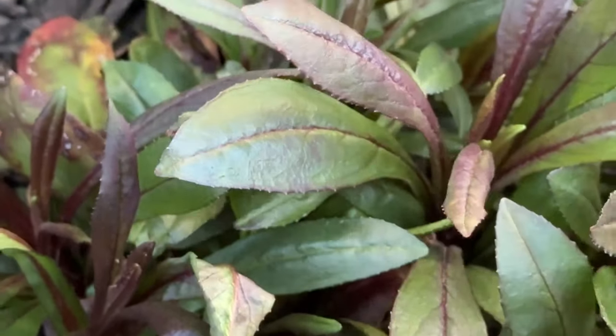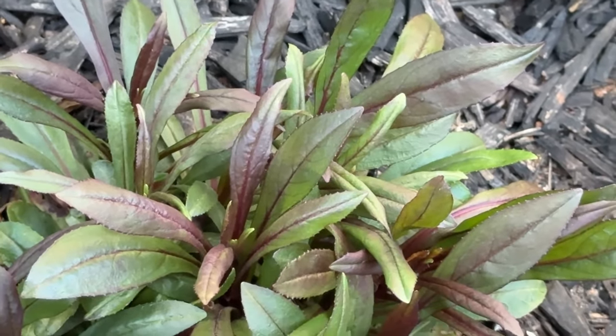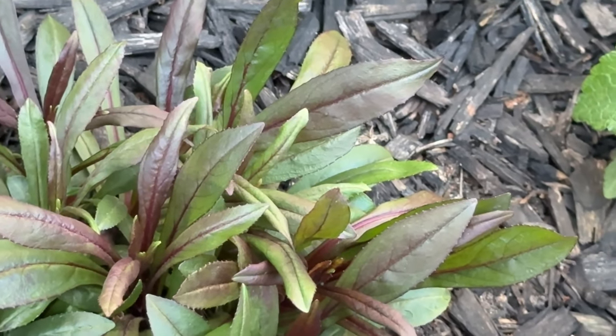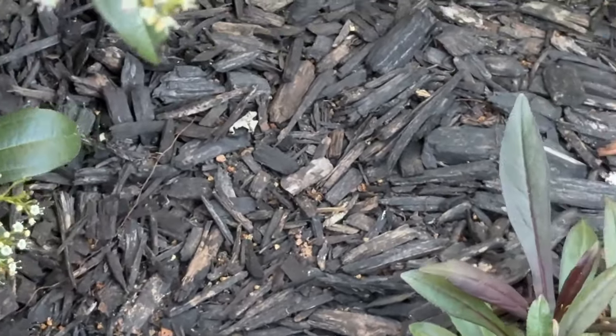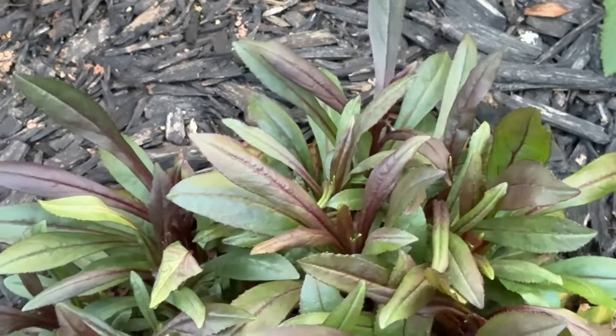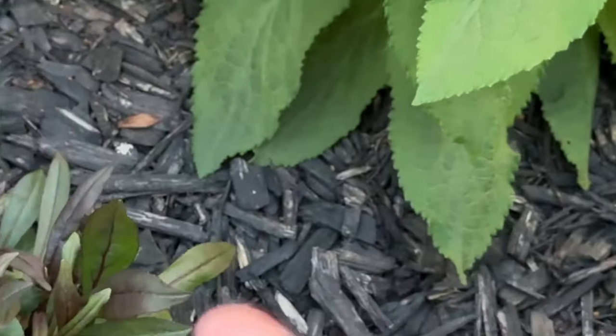I split it, whatever it was. I'm thinking it might be, I'm confused. I don't even know what I put there. But whatever, I replanted it there and I split it here and there.